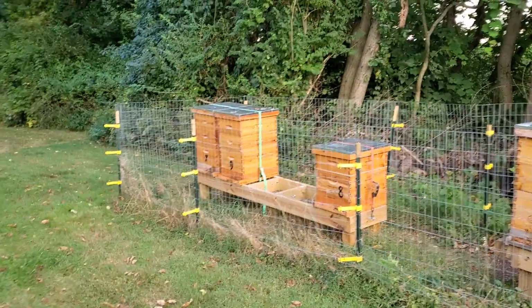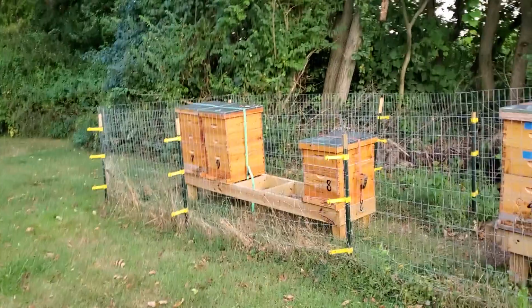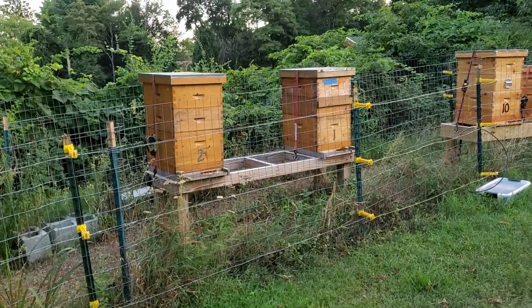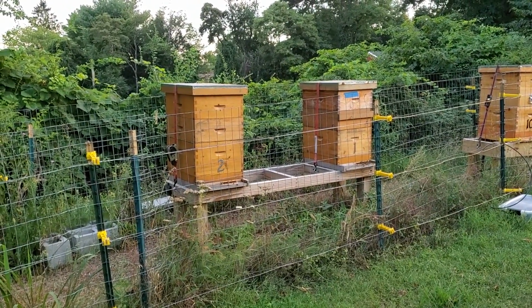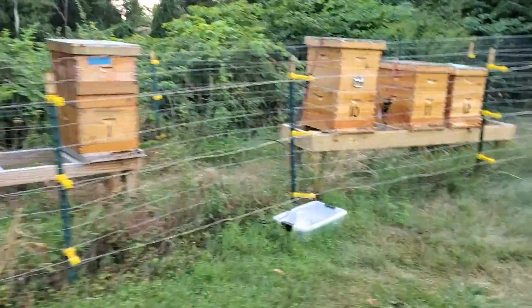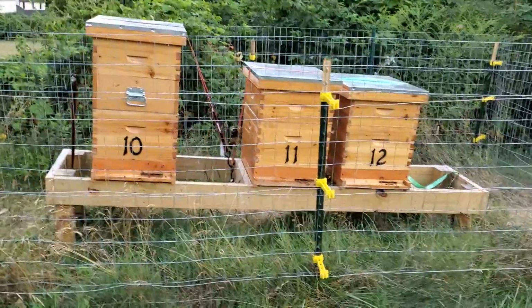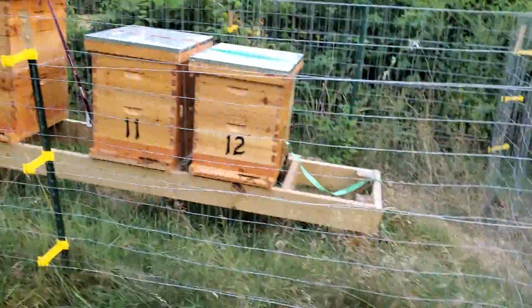I mean, I don't have much more room. I could probably fit 2 more hives there between 9 and 8. That was my original 2 I started with. I like having that space between them to set everything when I inspect, but I could fit 1 there. And up here are 10, 11, and 12. I could consolidate that a little bit and probably get 1 more there, maybe 2.